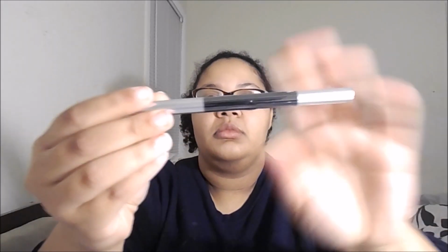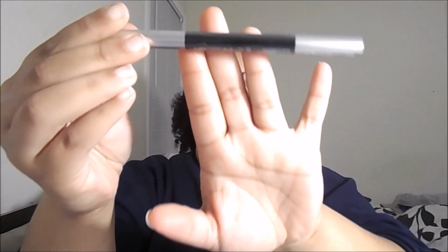So next, this is the AOA Studio Sculpting Brow Pencil. Why does this look black? So that's what that looks like. I don't know if y'all can see. Maybe the packaging's just black. Nope, that's dark brown. Yeah, it's dark brown.